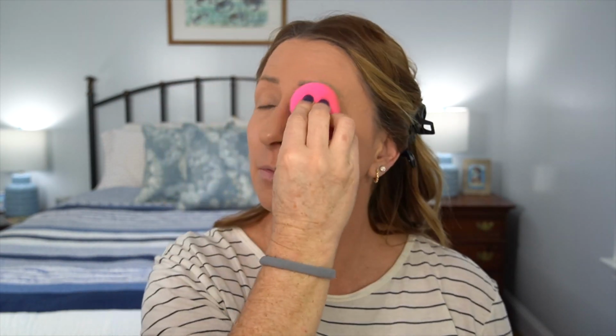I did not plan that. Can I just say, I did not plan that. "Your Skin But Better." Well, what a good name for a foundation. I did not realize that. I mean, I know I said the name of the foundation earlier, but I did not remember the name of the foundation. All right, I'm excited about this, guys.